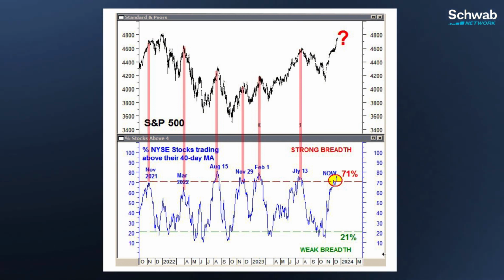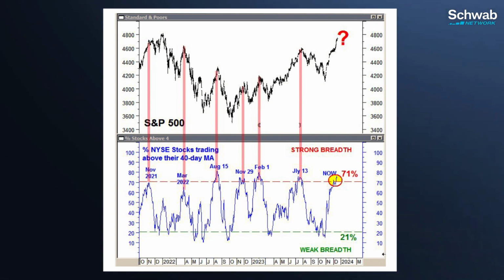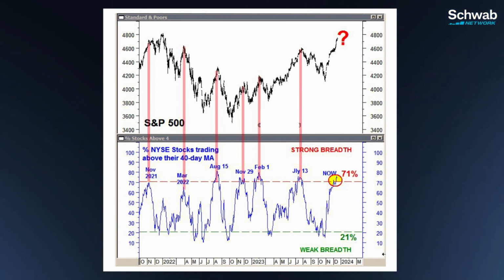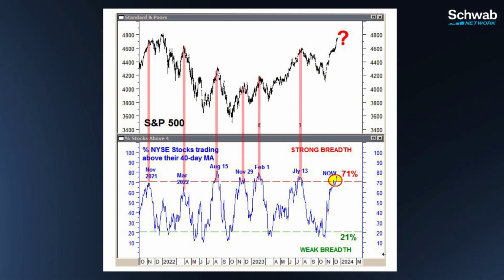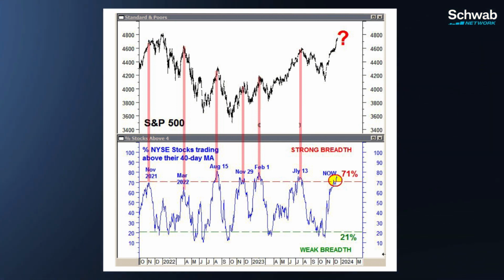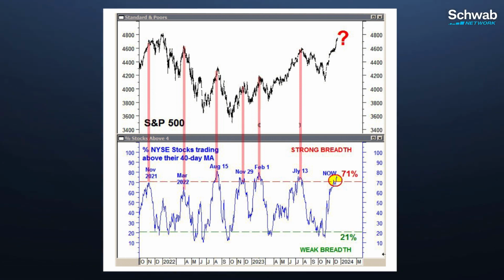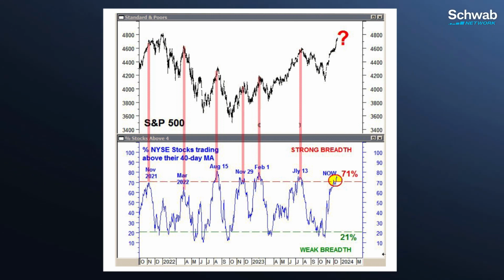The Asbury 6 needs to go to 4 or more. You have to turn negative or red for that to happen. But this is telling me that we're probably somewhere close to a near-term tactical top, which could be anywhere from several weeks to a couple of months in terms of the duration of that top. And that's something you look for other signs of confirmation. You don't just try and time that because the sentiment is elevated.